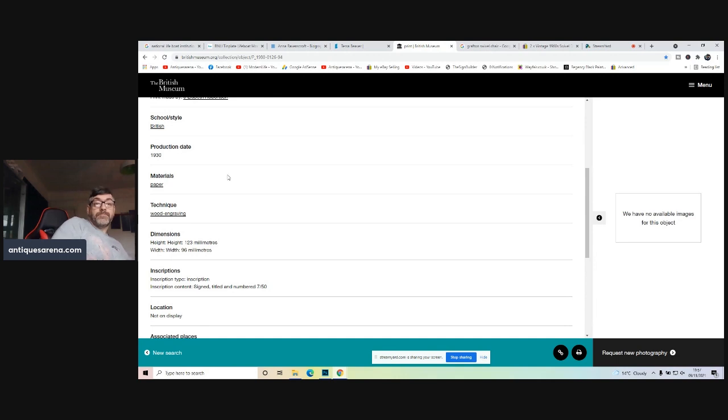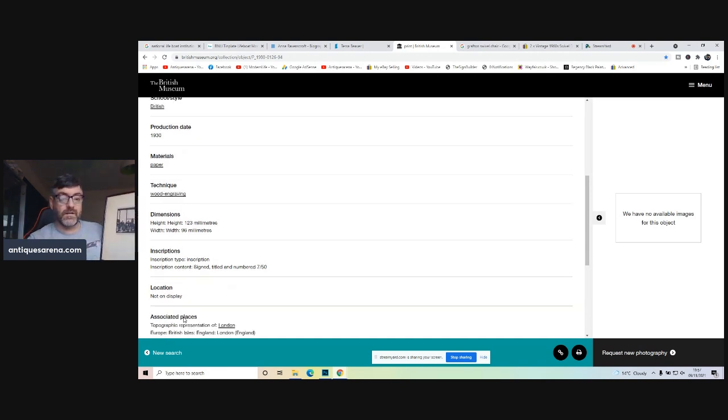So basically, the identical print to this is sat in the British Museum. However, it is not actually currently on display. As it states, they're not on display at the moment. Now, theirs is titled and numbered. Mine is non-numbered. So mine is signed and titled, but not numbered. Theirs is numbered as well.